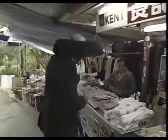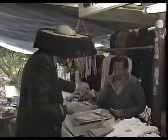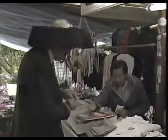$20. 25. 20. Hong Kong. One more white dollar. What? $1 more? One more white. One more than enough? One more white dollar. One more.